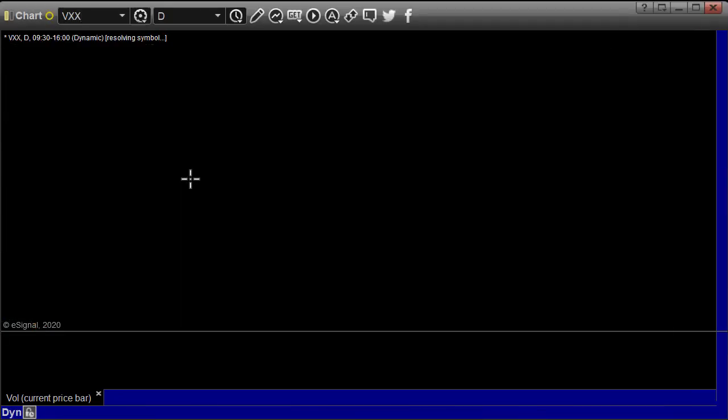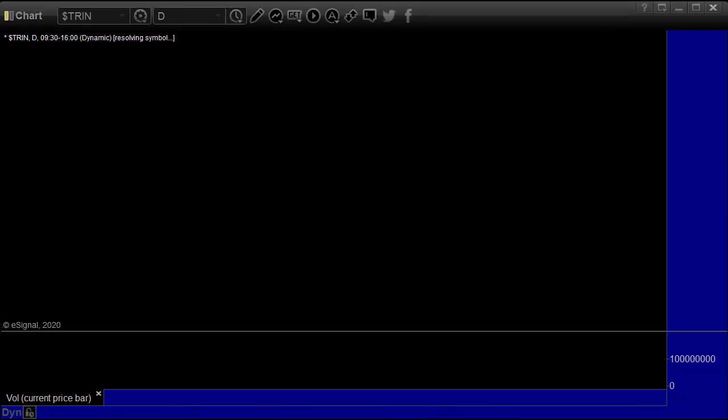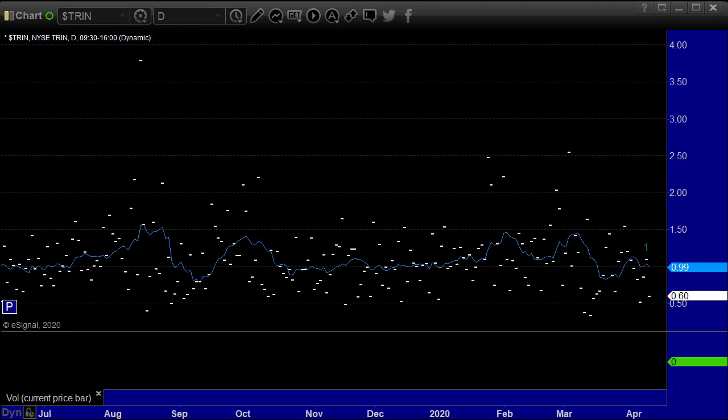Let's also take a look at the cash VIX, since we have some puts on that right now for those who do the option stuff. It needs to break back under 40, obviously. Anything back down in those low 30s, and we'll be in good shape on those options. The trend closes at 0.61. That puts the 10-day moving average at 0.99.